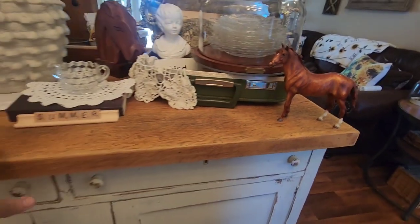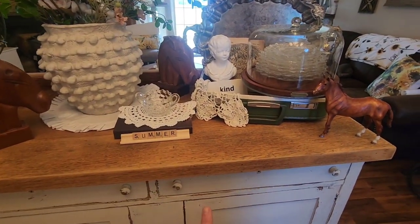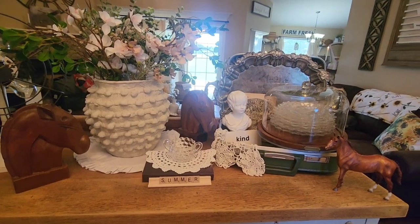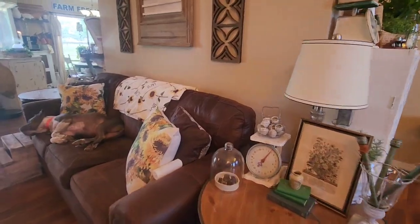So I recently took the top of this and sanded the crap out of it last night. That's why everything looks a little dusty, because I've dusted since then, but it's still, you don't sand inside, but I did, so it's my fault. Anyways, let me see what else.